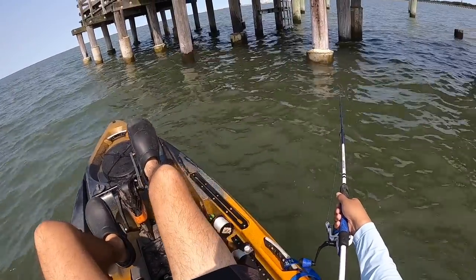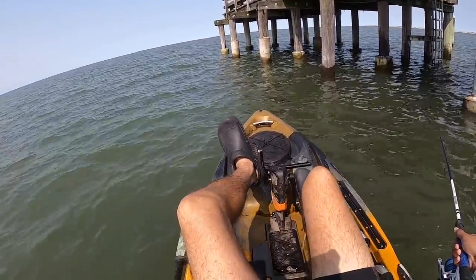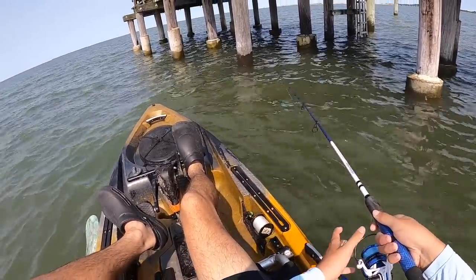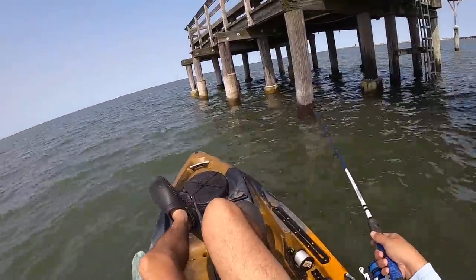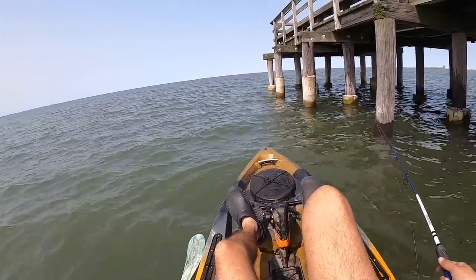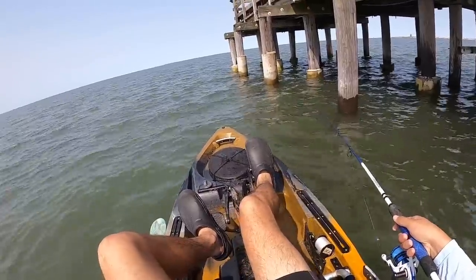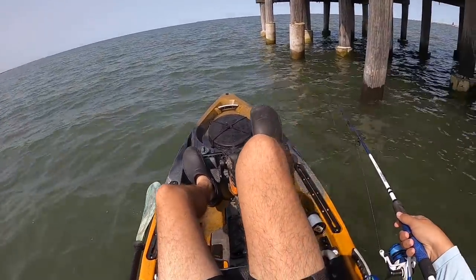So again, we're just gonna try to stick to our pattern here. Dropping the bunker near the pilings, see if anything's high now. Surprised we haven't got any striper on these dudes yet, the past couple times we've been out. It is definitely blowing a lot more than it was supposed to today though.